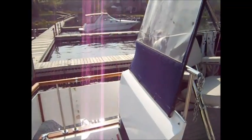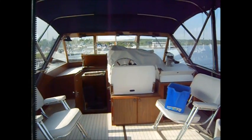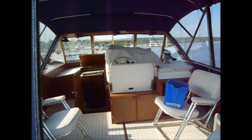Okay, we'll continue on in a moment after we've removed the helm cover. I put on a helm cover over the instruments. I've done this since I've owned the boat, basically, to try and preserve the original instruments. Okay, so back in a few more things.